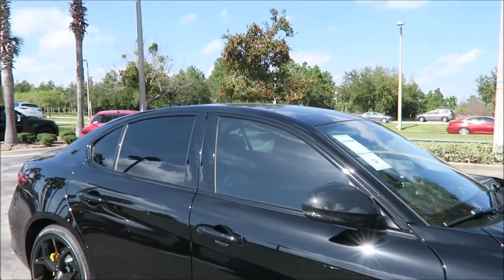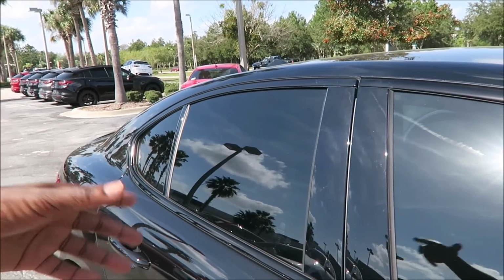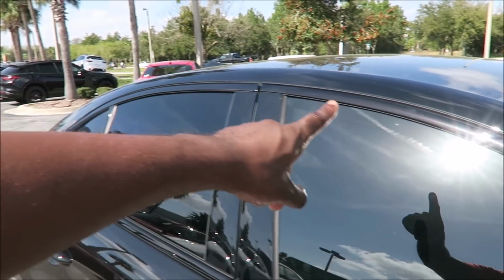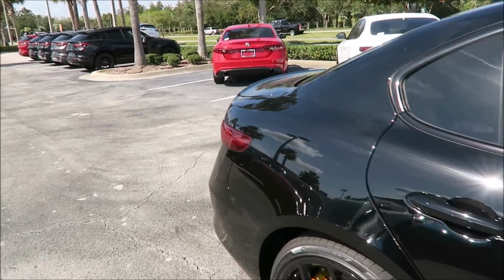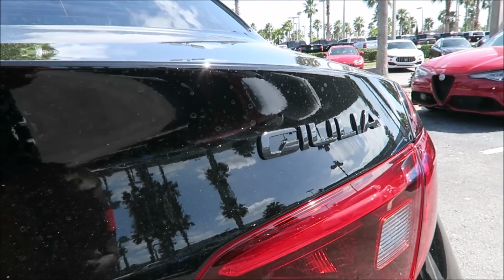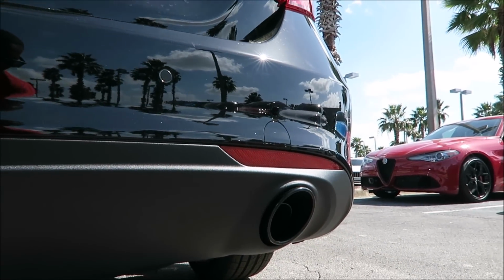Also, with the blackout package, you will get the blacked out window moldings, all right? So you'll get these window moldings if you get a sport package as well. But since you have the Nero Edizione package and no sport package, you will still get the blacked out window moldings as opposed to chrome. Another thing you'll get in the blackout package, well, let's roll over to the rear here. You'll get that Giulia badge done in black versus the chrome, all right? And you'll get the exhaust tips done in black versus the chrome.